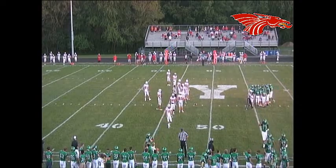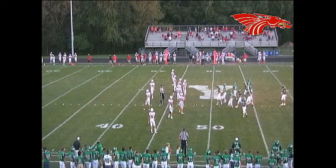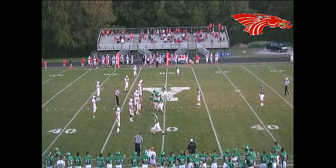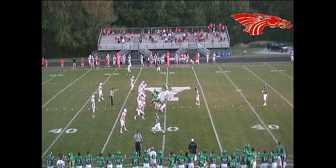That's Yorktown's third procedure violation in 2 drives. And we got a young quarterback there, a sophomore kid, and sometimes varsity football can be a little daunting, especially when you're facing a team like the New Palestine Dragons.